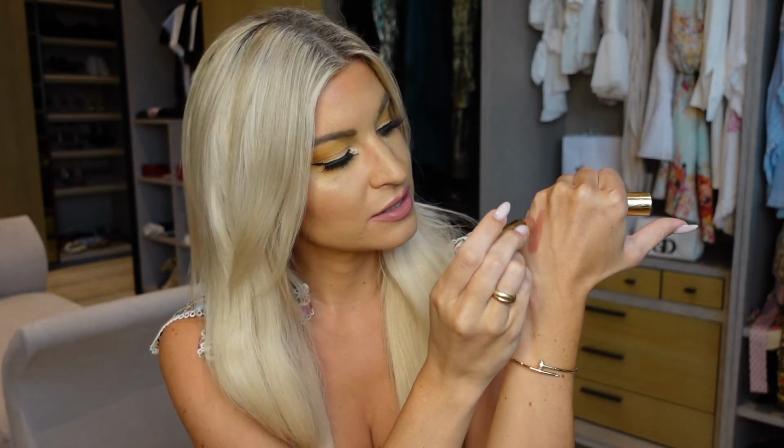So this is absolutely stunning. Look at that. Every time I wear this, I get compliments from my friends. They always ask me, what lip shade am I wearing? It is absolutely fabulous. It's not really peachy. It's not brownie. It's just kind of a warm nude. It is so gorgeous. I absolutely love the color. I've worn it in so many videos.